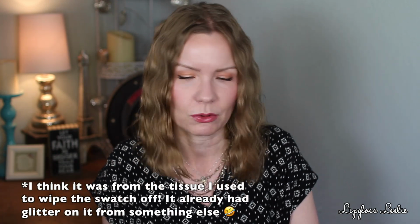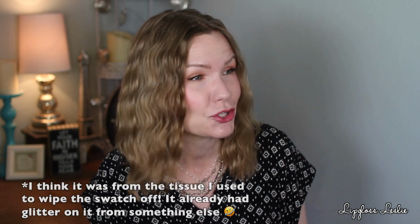There's a piece of glitter on my wrist. Is that from the blush? I don't know. It could have been from other things in the collection. So who knows? Anyway, tangent.